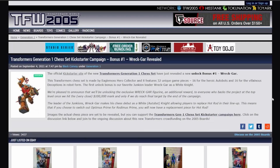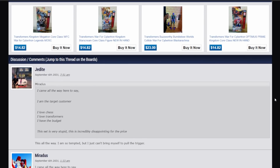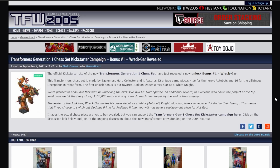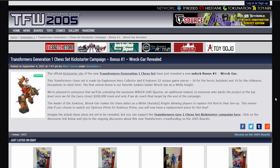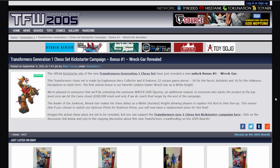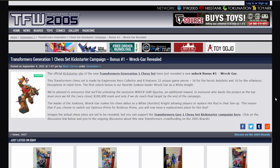Next story. All right, remember that Kickstarter campaign with the chess set? Well, they've got their first bonus reveal, and that is Wreck-Gar. The Kickstarter has revealed that Wreck-Gar is going to be an unlock bonus. This set is made by Eagle Moss Hero Collector, and these are the same folks that make the really awesome starships like Star Trek and Star Wars, the little miniatures. I've got one of the Enterprise, the original 1701A, and it is a very, very cool little thing, even though it does have some minor QC issues, but oh well. Yeah, so that's cool.